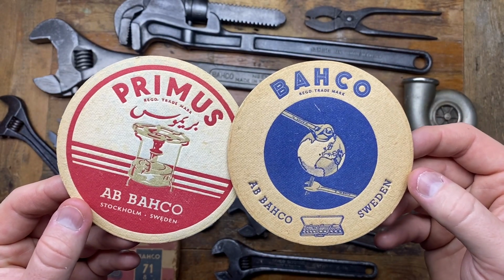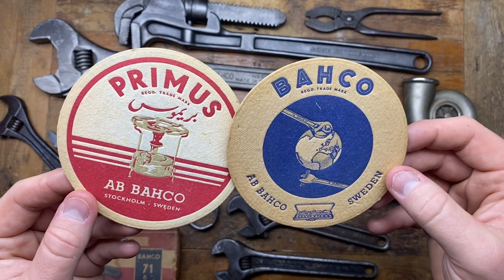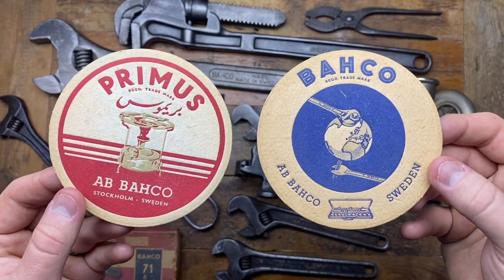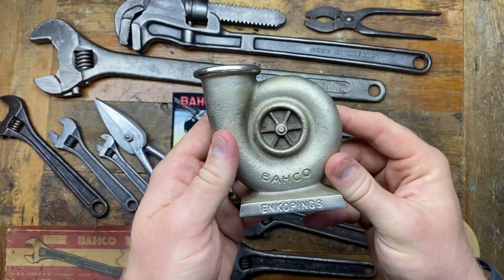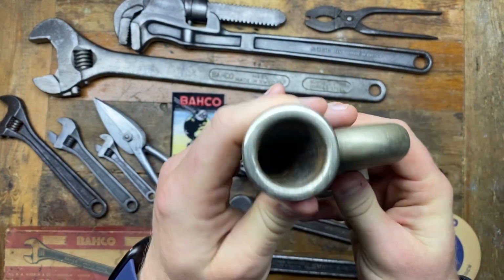Also in the UK, I found these two early Bahco premise stove beer mats, probably from the 1920s, 30s. Oh no, probably 60s actually, looking at the spanners. But yeah, really pleased with that. And I also found this Bahco candle holder. I think Alex helped me buy this one as well.